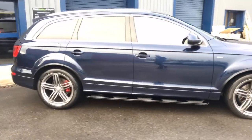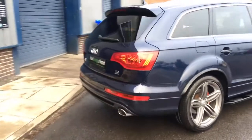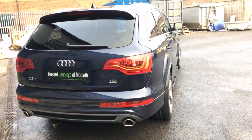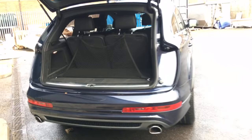silver roof rails and full remote central locking. Now one of the key features with the S-Line Plus is it has the technology pack. Now as we press and hold the boot release on the key, of which there are 2 of them, show you them there, it opens the tailgate electronically.